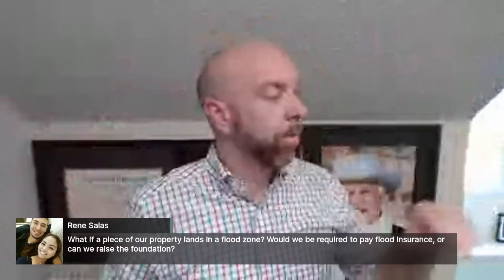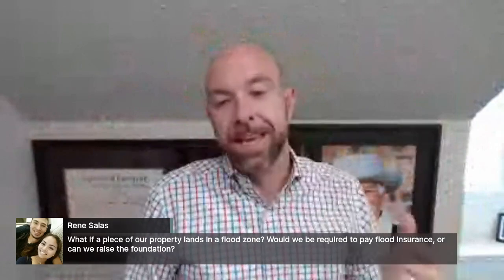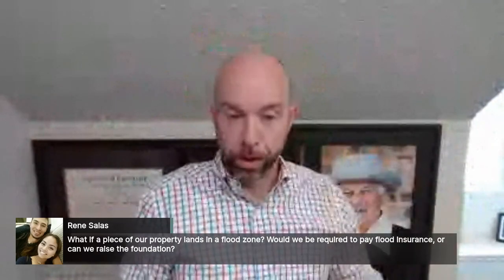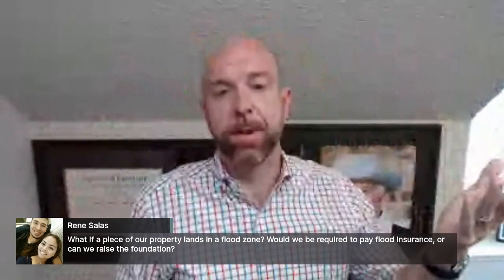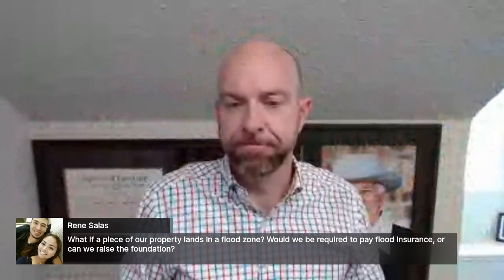And so we go out, we find where that line is with a surveyor with a benchmark, and then we shoot and raise our forms to where they are 2 feet higher than that. And that's going to be whatever the county requires. And that requirement varies from place to place with different cities and different counties. But yes, you can raise the foundation. They're definitely not going to let you build one where the finished floor is below the floodplain. That's not going to happen. The finished floor is going to have to be raised up out of the floodplain, and then you're probably still going to have to carry flood insurance. Great question, Renee. Very specific.